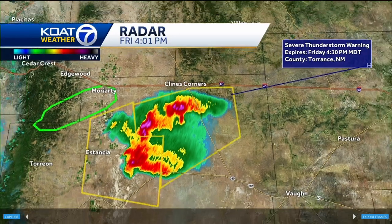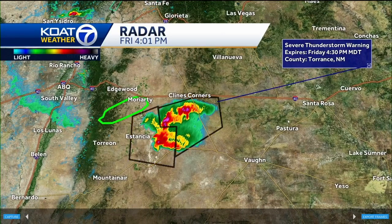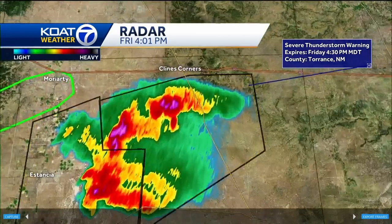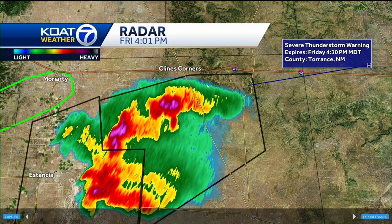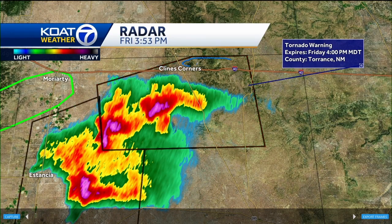To give you some perspective, we've been tracking this supercell that's been under a tornado warning since, what was it, 2:50? 2:20. 2:20 in the afternoon, yeah. It's been just a fierce and very dangerous storm. One thing that I take note of is the Weather Service went with another severe thunderstorm warning rather than keeping it as a tornado warning. Another thing that I noticed is when it was in a tornado warning, the polygon, this area here, encompassed areas along Interstate 40.